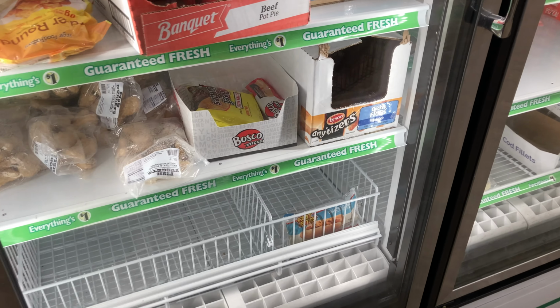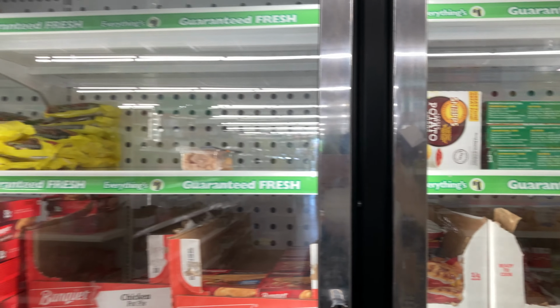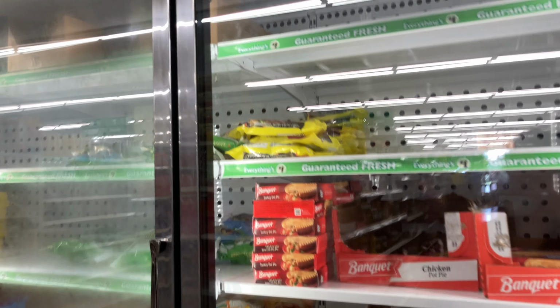Next customer. They do not have what I'm looking for. I needed my peppers and onions. So I might need to head out to another dollar store. Again, one customer at a time. Yeah, everything's bare. They don't even have my onions and peppers, everything is bare.